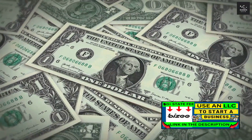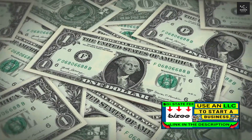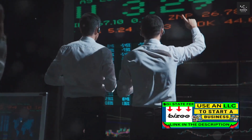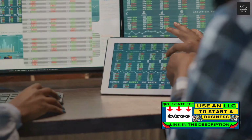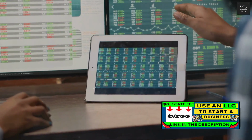Now, let's turn our attention to the risks. It's important to note that while T-bills are generally considered safe, no investment is without risk. One risk is inflation. If the inflation rate rises above the interest rate of the T-bill, the purchasing power of your investment could decrease. This means that the money you get back from your investment might buy less than what you could have bought when you first made the investment.